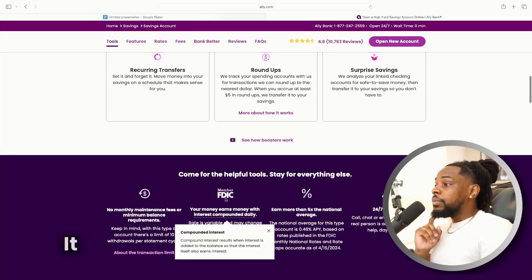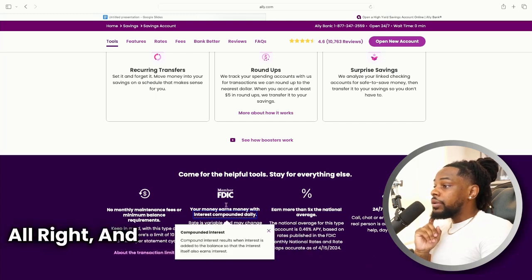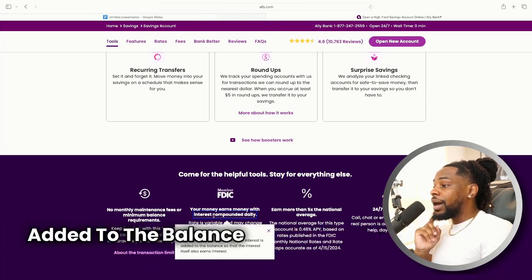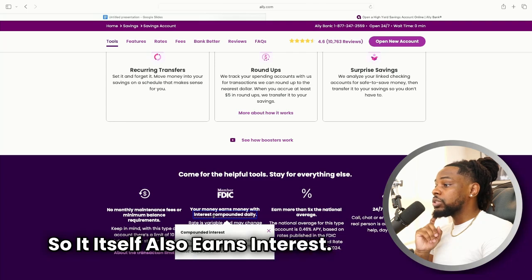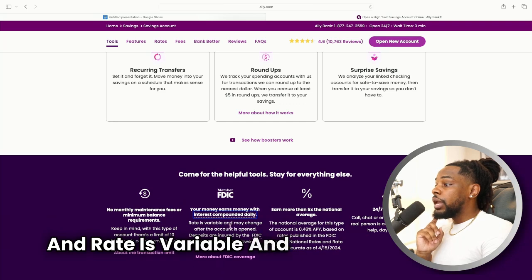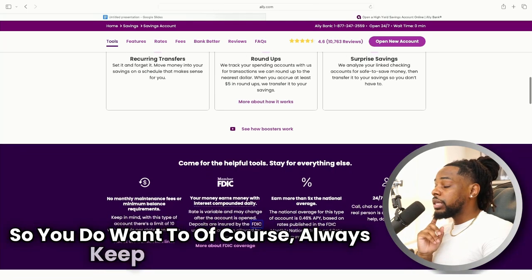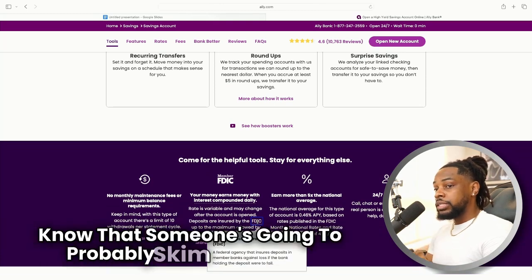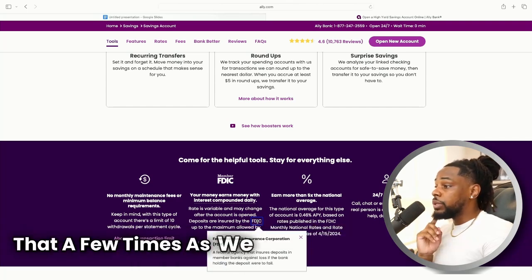Now, it is again FDIC insured. And it compounds interest and is added to the balance so that it itself also earns interest. So that's the compounding that we were talking about. And rate is variable and may change after the account is open. So you do want to, of course, always keep that in mind. I have to keep saying that because I know someone's going to probably skim the video, and I want to make sure that I'm emphasizing that a few times as we keep going.